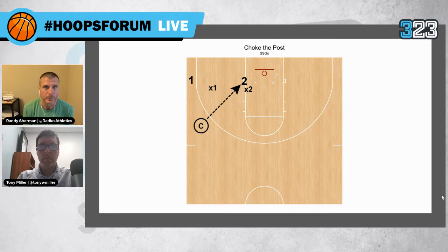I think most coaches probably observe this in the video, but we used to teach, get your butt to the baseline, so X1 there, make sure that you can see your man and also see the basketball. We don't want to overcommit to the post player and turn our back on a player, and he cuts, does a Laker cut or something like that, and you miss him.